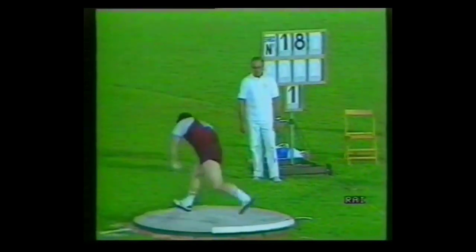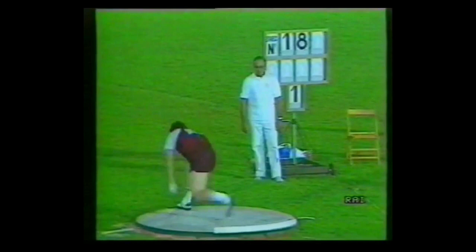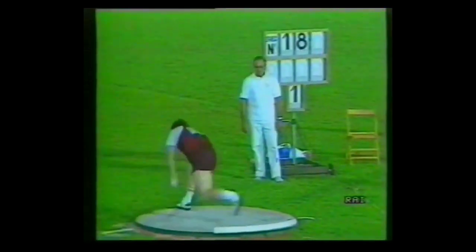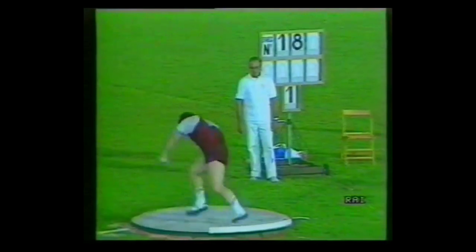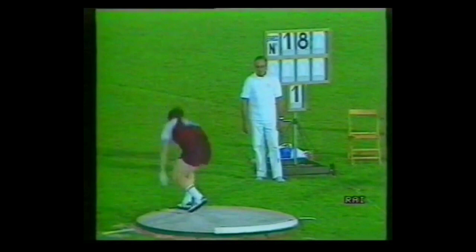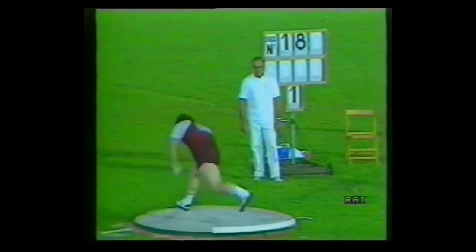Because you're not generating that much momentum compared to rotational technique, rotators have the potential to throw further than a glider. But a glider will usually be more consistent with how they throw, unless you get a super high level rotational athlete. But even still, compared to a super high level glider, discounting Ryan Krauser, they're almost all consistent, close to their PRs, almost always, if you get a really high level and consistent glider. Because it's such a simple technique, there's just not much to go wrong.